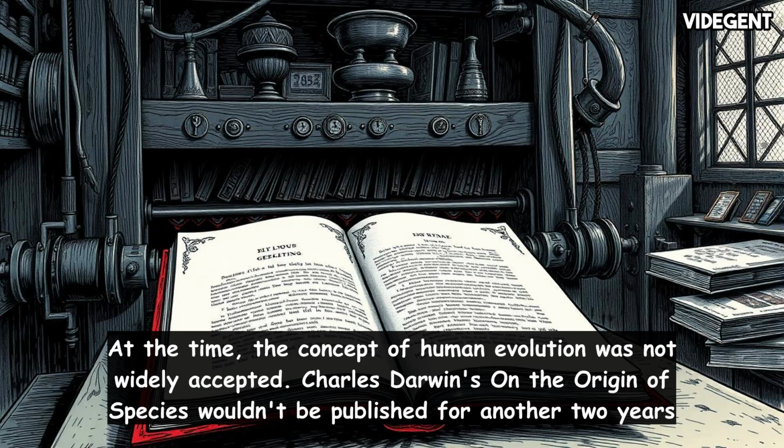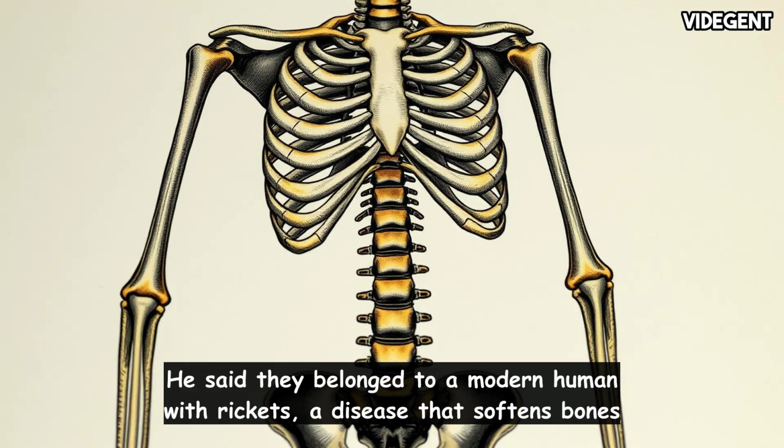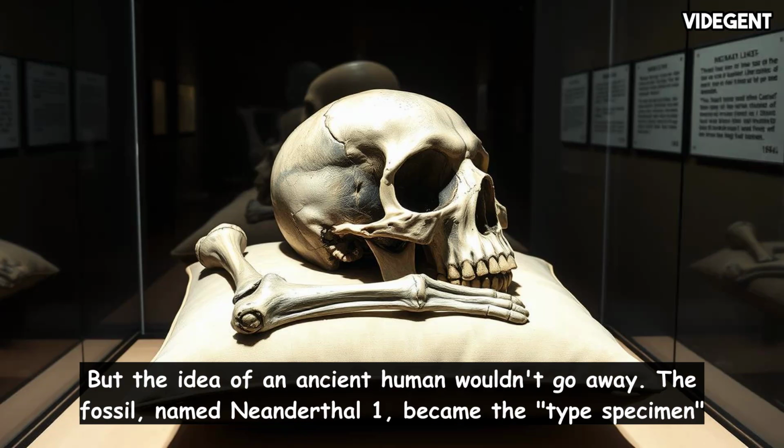At the time, the concept of human evolution was not widely accepted. Charles Darwin's On the Origin of Species wouldn't be published for another 2 years. The scientific establishment was not ready for this. A prominent pathologist, Rudolf Virchow, dismissed the bones. He said they belonged to a modern human with rickets, a disease that softens bones. He claimed the brow ridge was from the man constantly furrowing his brow in pain. The others suggested it was a lost Russian Cossack from the Napoleonic Wars, his legs bowed from a lifetime on horseback. But the idea of an ancient human wouldn't go away.